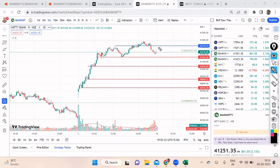If we open gap up, 100 points in Nifty translates to around 200 points in Bank Nifty. Bank Nifty can open somewhere at the day high, the previous day high. If it opens here, we'll wait for a dip. The best thing is, if it gives a dip until 41,319, and if it crosses the PDH, then also we can go and buy a call. First target 41,500, second target 41,700. That's it. This is the gap up opening if it opens above 41,319.